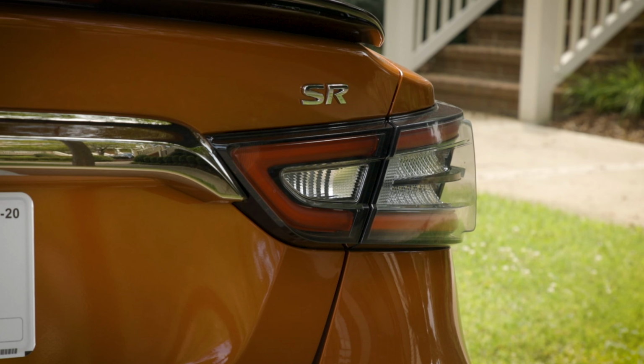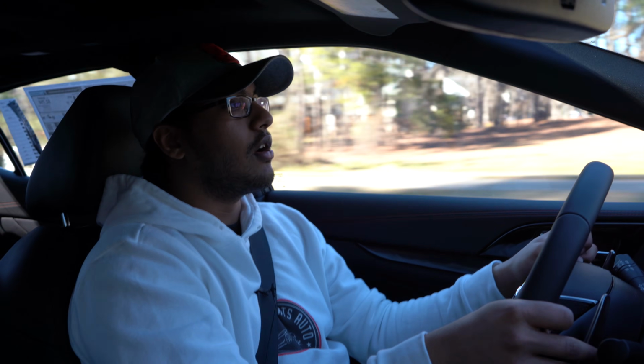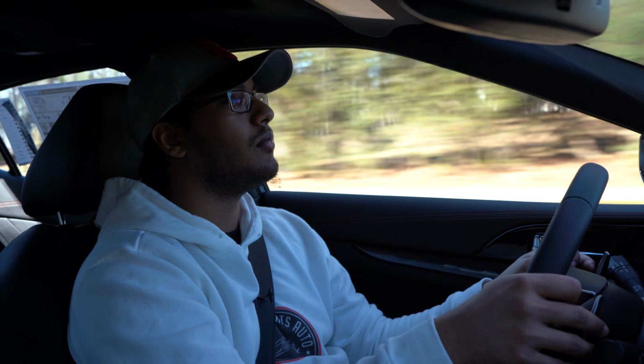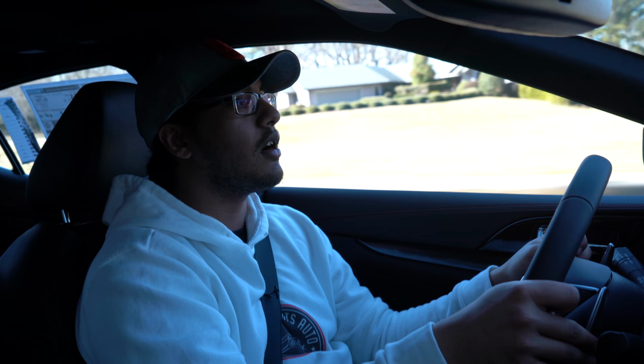Most importantly though, if you're afraid of the CVT transmission, it's definitely something that you shouldn't be afraid of. It does auto upshift, that's kind of annoying, but whatever though. Like I mentioned, don't use the paddles. It reacts perfectly in the automatic mode.